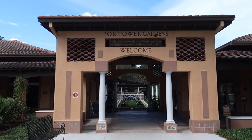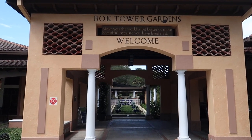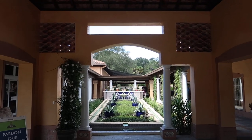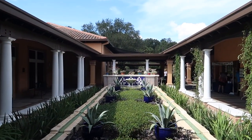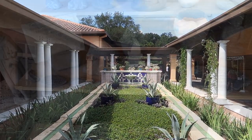Make the world a bit better or more beautiful because you have lived in it. Well, those are words to live by, and the folks behind this magical place are definitely living up to that quote. Everywhere you turn, there's something truly stunning here. It's considered the masterwork of landscape architect Frederick Law Olmsted Jr.